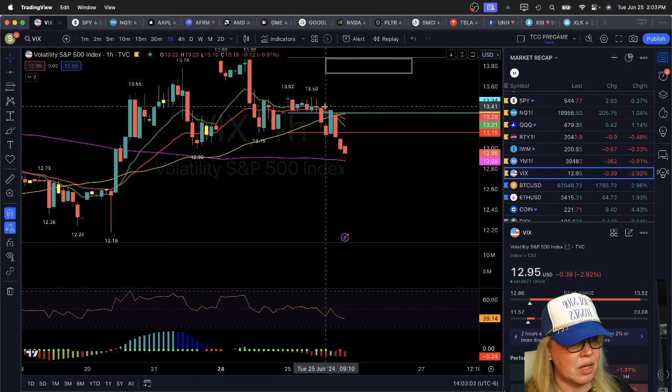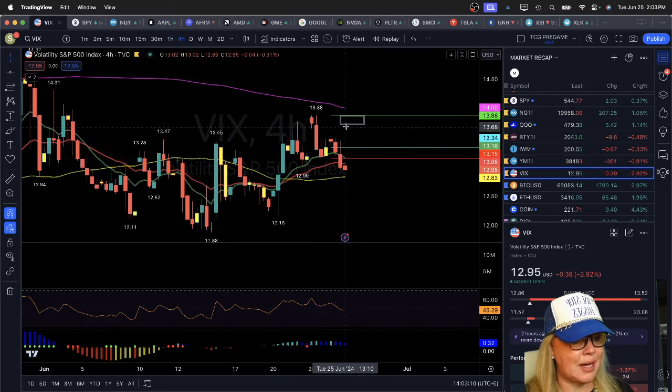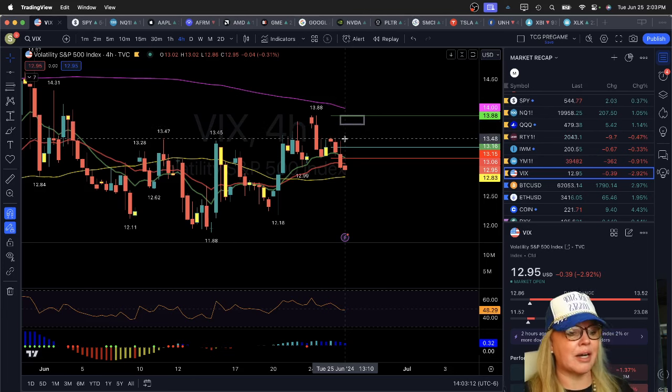VIX. From the pregame show, I had this 4-hour lower high box. We were sequencing out the next steps, and the next logical area for price to pause, either to the high side or to the low side, would be for it to pause to the high side, looking for the 4-hour lower high.